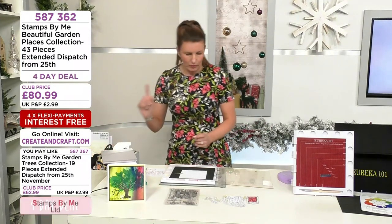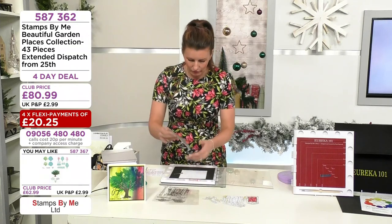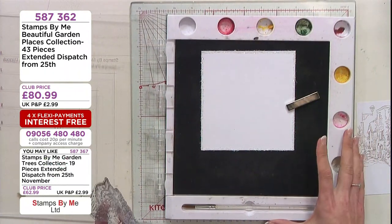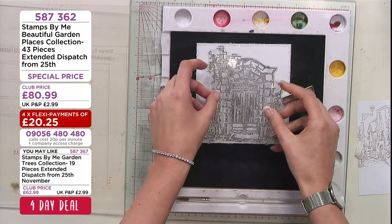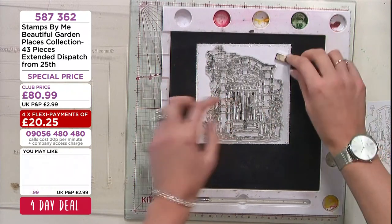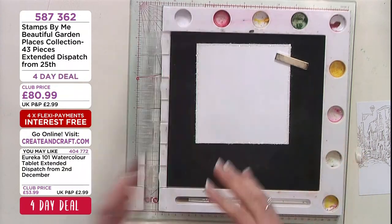So let's just show you what I'm going to do first of all. I'm going to stamp this large design onto this square piece of card. Now, I've already edged it with some sparkle because clearly it's a Christmas card, so we need a little bit of sparkle. So I'm just going to pop the door straight into the centre of this square here. I'm just going to stamp it in just an everyday black ink pad.